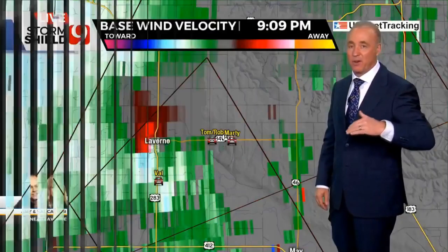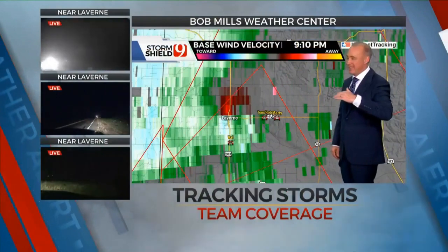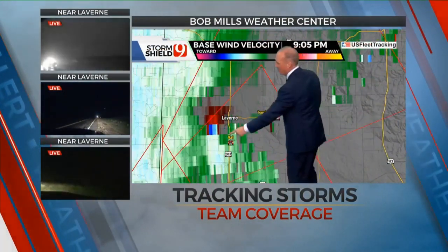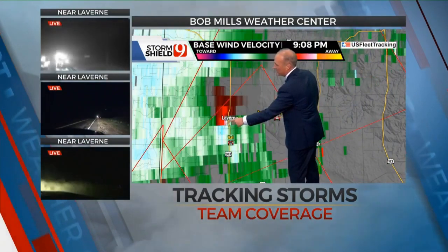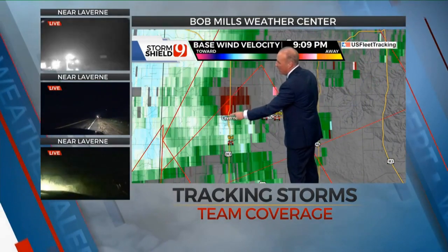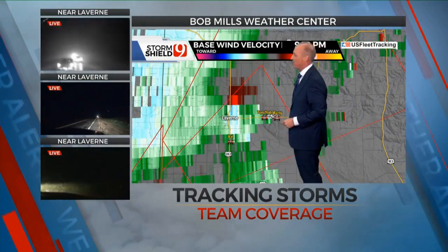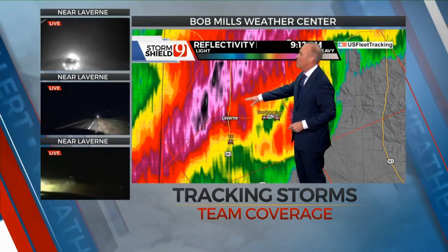Right over town. And it made a left turn. It really took a bullseye to Laverne, because it made a right turn, a left turn, a right turn. And it kind of did a little bit of this going on. You know what I'm saying? A little bit of this. Watch the circulation here. The bright red and the bright green went right over town. Laverne, you are so lucky tonight. Good for you. And Tom is seeing rapid rotation to his northwest.